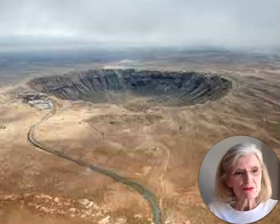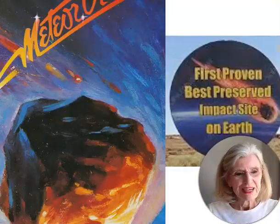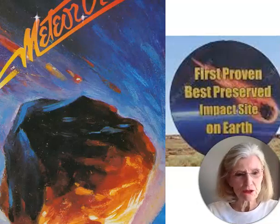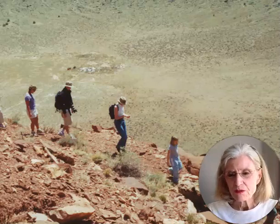Several years ago, we had a family reunion out at the crater. Here's my husband and me sitting on the rim, enjoying a beautiful day at this very historic site. And here's me on the rim too, looking out. It was a wonderful trip. And here's what you'd call an advertisement for the crater. First proven and best preserved impact crater on planet Earth. And during the reunion, many of our family members decided to take the long trek down to the bottom of the crater.